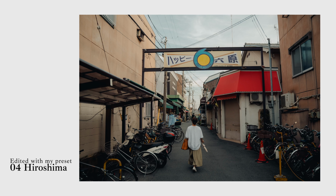So my quick impressions about Kiyomizudera. Once again, it's such a popular place that has been seen, visited and photographed a million times, but I think there's quite a valid reason for that.